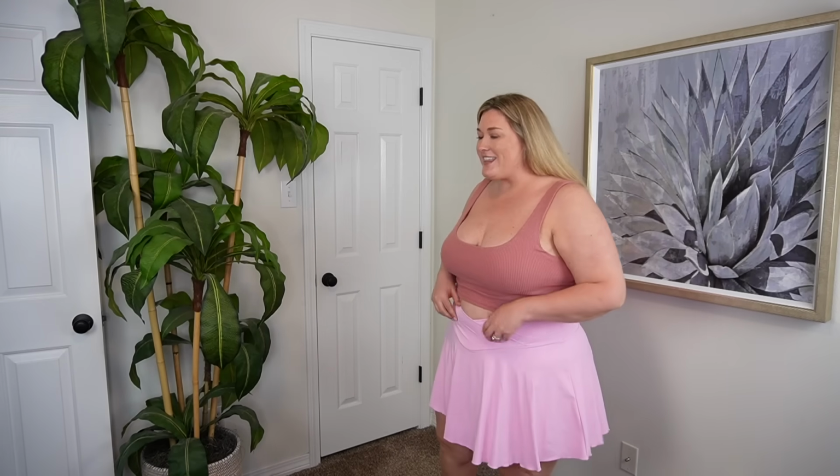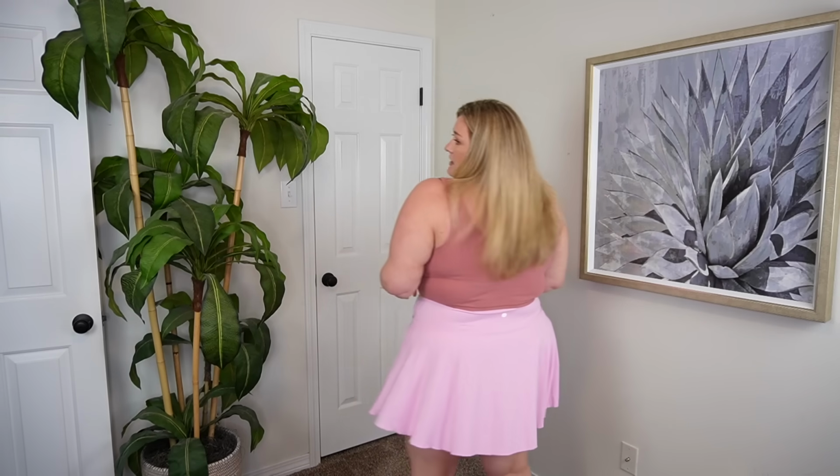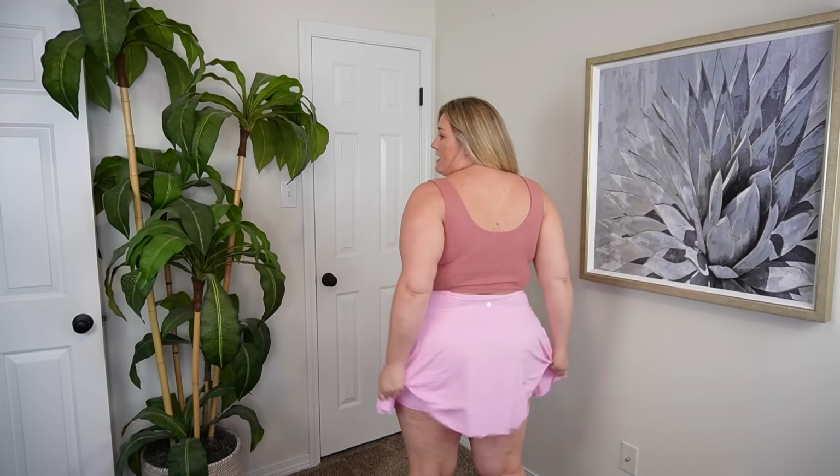Oh, this is nice. It's a good length. I love the crossover detail that Halara does. I have bike shorts, wide leg flare pants. I have actual workout leggings. I just think this is such a comfortable and cute little detail here. Again, the shorts with pockets on both sides. The pink is pretty. It came in different colors if pink is not your thing. Oh, it's just as long in the back too.